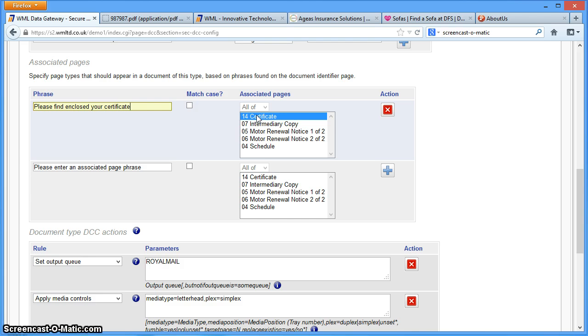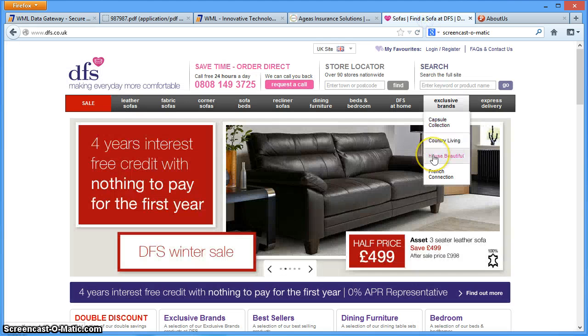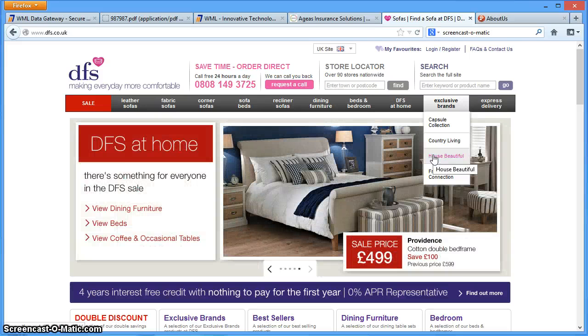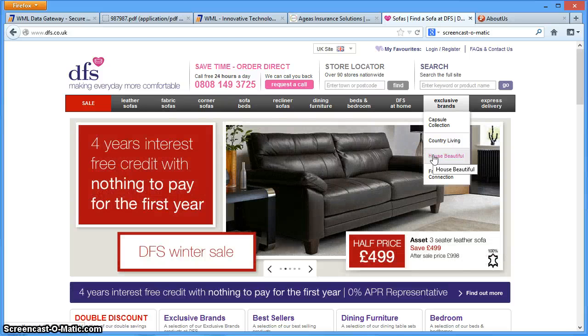That's really the key feature which is used by Ageas, but they also use other features such as setting the output queue based on the content of the document and applying media controls so that their print outsource partner can use pre-printed stationery. DFS also use document content control, but they also use the template manager, which is the other key feature in DataGateway. DFS have used WML PDF Plus, another WML product, across their stores since 2009, but they're now using DataGateway to process the documents produced from their web sales.